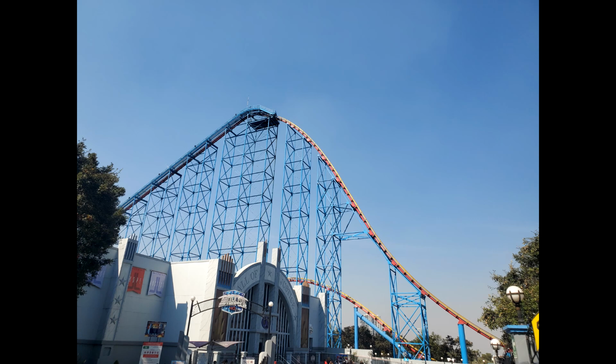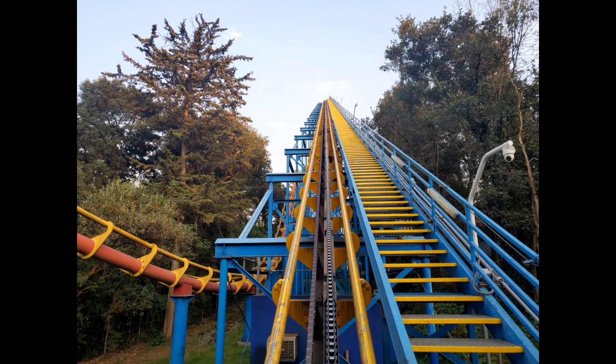And because of its height and its location, you're also going to get absolutely stunning views on the lift hill. So when you ride this coaster, I would highly recommend turning around on the lift hill. The ride's name translates to Superman the Last Escape.